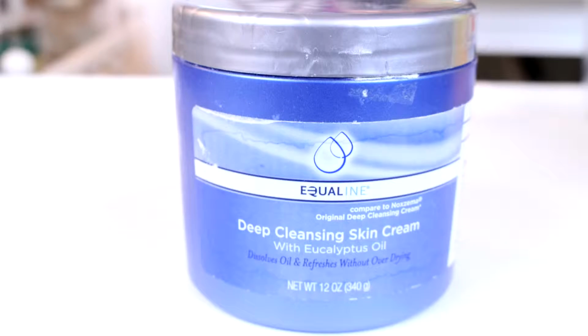Next, I have this Equaline Deep Cleansing Skin Cream with eucalyptus oil. This is supposed to be compared to the Noxzema cream. I enjoyed this. It was very comparable to the Noxzema cream. I actually read the ingredients and I think it was word for word on the ingredients list, though some of them were out of place. I prefer the Noxzema a little more than this one because this one melted a little more easily and it washed away faster than the Noxzema.